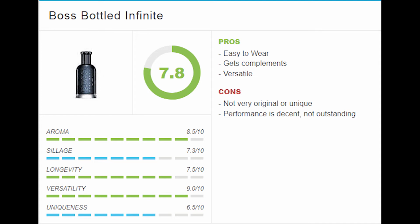At its base, you have two woody notes, which are olive wood and the usual sandalwood. Now, the sandalwood is subservient to the olive wood, which is a nice change of pace because you really don't get that note in men's colognes usually. And the smell of that wood is distinct from what you're probably used to.